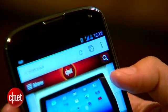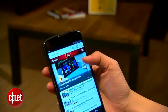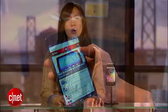Google cites cost and battery life as some of the reasons it opted not to include LTE, but it's hard to claim the Nexus 4 is cutting edge when phones like the LG Optimus G and the Motorola Droid Razr Max HD are both powerful, high-end, and have LTE.